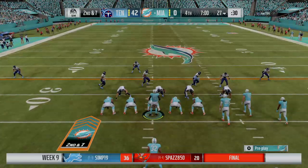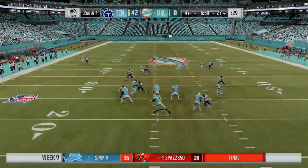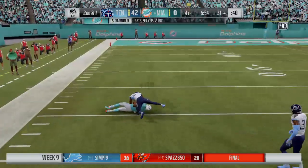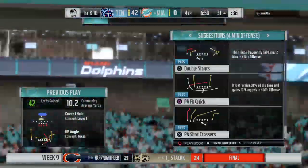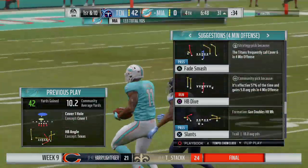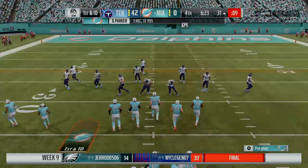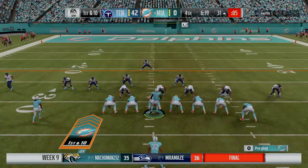Detroit! Detroit! They'll look to throw here. He's going to let one go deep for Park. And that's caught inside the 35. And he makes it all the way down to the 31. A big play there for the Dolphins. 42 yards. So the big play changes the complexion of things. Here's 1st and 10 just outside the 30.